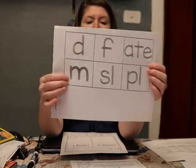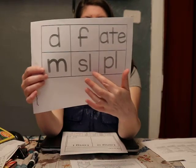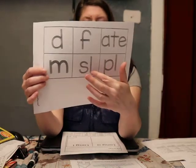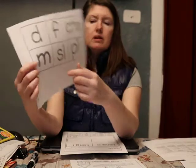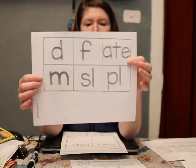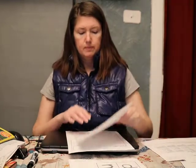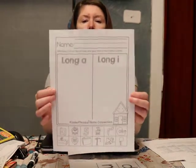F-eight, fate. Fate is just something that's meant to happen. M-eight, mate. Now we have some tricky blends. Sl and pl. Sl, pl. So I'm going to leave those up to you to figure out when you put them together with eight at the end, okay? So cut those out and practice at home. And these you can keep at home too. You don't have to turn these back in with your packet. You can just keep those. Now you have a page that looks like this in your packet.